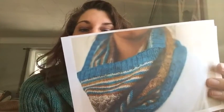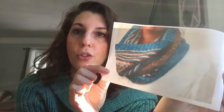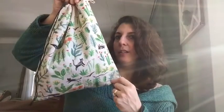I'll talk about my work in progress. Joji Locatelli did another cowl. This is the Peeping Cowl. And this is a 4-color tube cowl, a lot like the 3 color. This is 4 color, and it's a little bit fancier because it has some cabling in it. So I'm going to show you my progress. I'm keeping this in this awesome little bag that I got at Sweet Fiber.